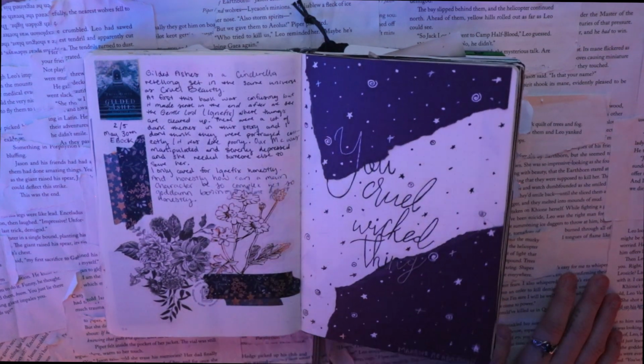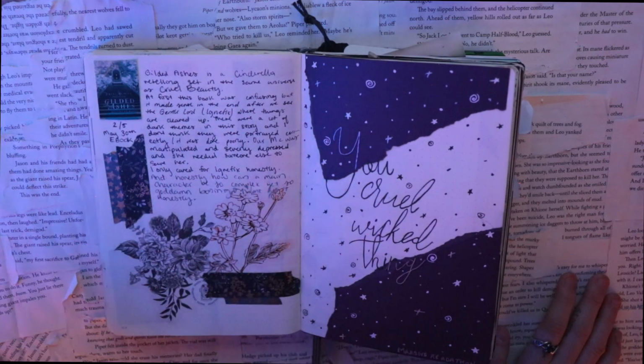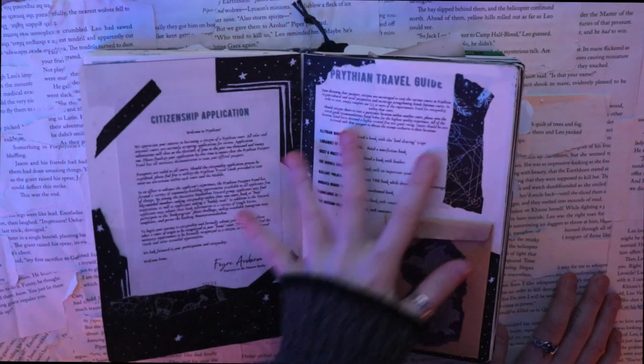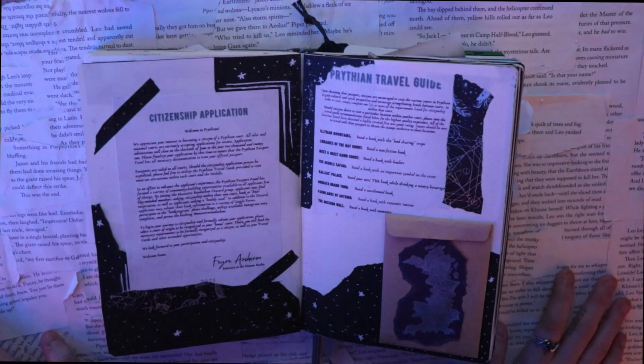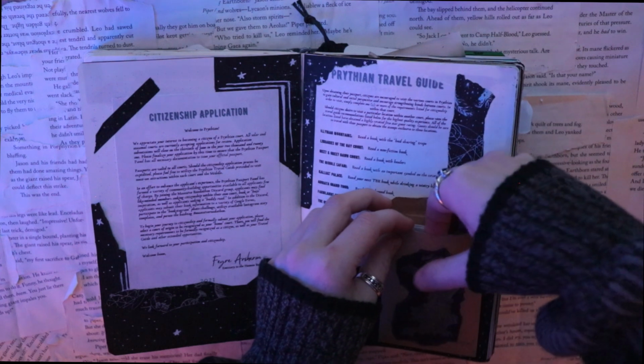Then we get a collage page and a half review, I guess, with a bunch of stickers just to fill up the space. This was for the Magic-a-thon, which is this journal spread. I did not do that spread. I didn't end up doing that readathon. I had too much going on that month. So here we are with an unused journal spread.